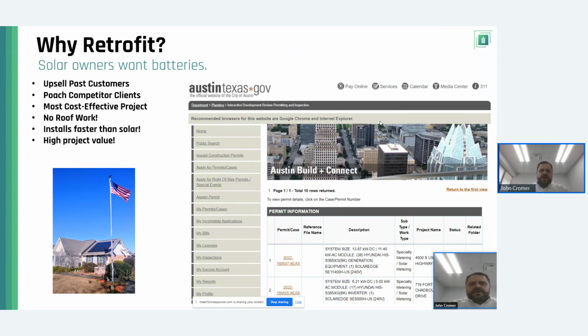The customers are, for the most part, already qualified. They definitely want the batteries. And if they got in early on solar rebate programs in those regional markets, their solar array may already be bought and paid for, and they just want some batteries to go with it.